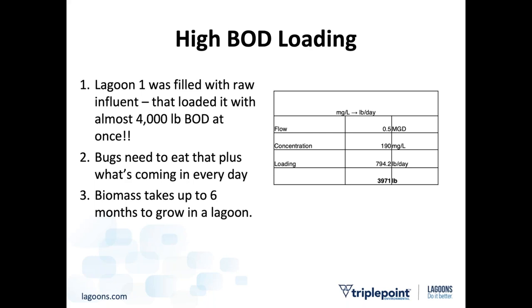Because when that water fills up the lagoon, it's about 4,000 pounds a day, right? And if the lagoon is 1 million gallons, that means it's getting 8,000 pounds over the course of a very short period of time. So it's got to be able to treat that loading that came in, right, which is not treating initially because it doesn't have the biomass to treat it initially, plus the flow that's coming in every single day, right? So there's a lot of loading coming in. That was one thing. So it was temporarily overloaded, is essentially what it was.